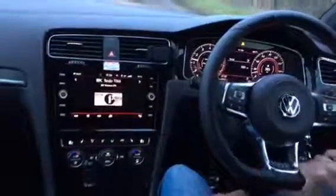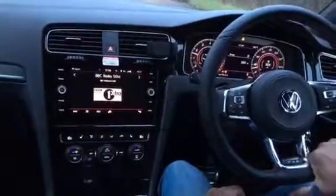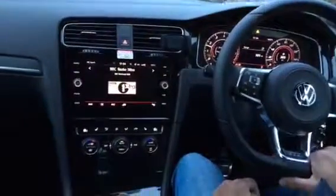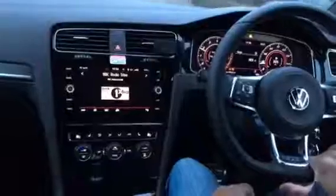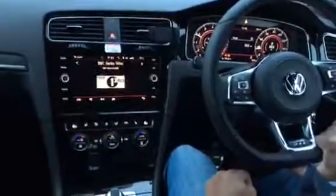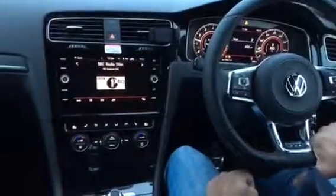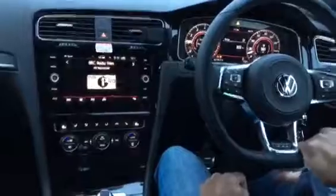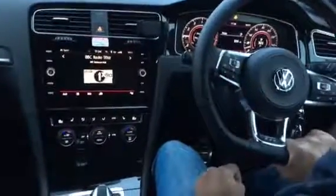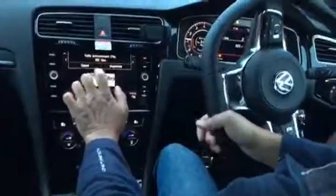So I was saying, I've driven the car for about 200 miles. It's been a mixture of urban, rural and motorway driving, and it's perfectly comfortable, perfectly suitable as a motorway cruiser. And then certainly around the country roads, it comes into its own, very agile, very nice. The suspension isn't overly hard, it's nice and supple.